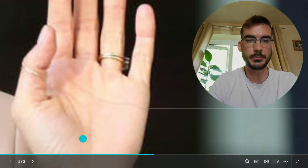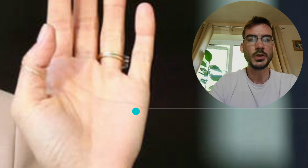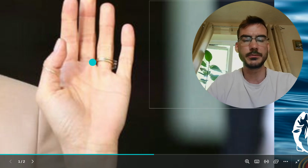Now, this left hand here shows more of what's internal, and granted, it's not an excellent picture, but you can see there is no singular transverse crease line here. You can also see a clear career or fate line rising directly up the palm itself. And this is a vast difference to the right hand, and it shows that she has always felt a sense of quite strict duty and honor to her responsibilities. And it also shows that, in fact, there's a feeling of fate, of destiny, that she has no control over the things that happen to her in her life.